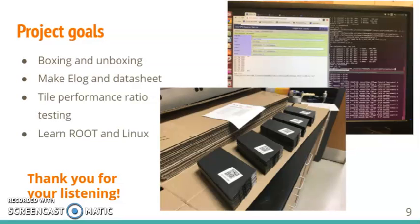So let's see our daily routine as students. We have a lot of boxing and unboxing routines. We unbox the tiles when they ship from the company in Russia. After our tile performance ratio testing, we write down our ratios on a piece of paper, put the tiles back in the box, and ship them back to Brookhaven National Lab.